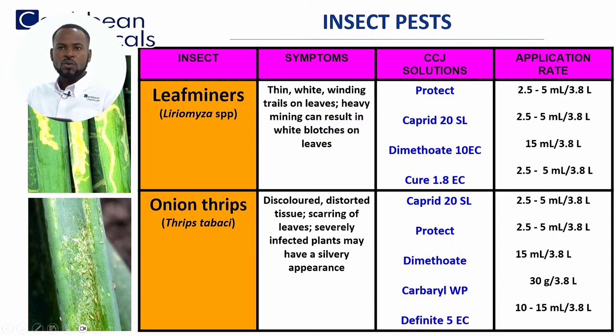And then no cure coming in as a nice safe solution with, yes, a short PHI. Excellent translaminar action too. Nice translaminar action. So you're getting that control, both leaf miner and your thrips. And these products can, of course, effectively control that.